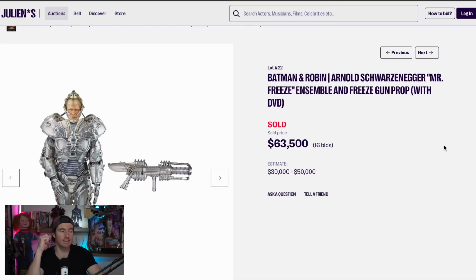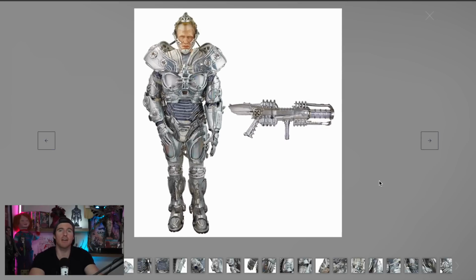And our last listing comes from Julien's Auctions. Julien's Auctions is actually where I had my Robin costume up for auction when I wanted to sell it. It ultimately didn't sell, but a private collector came along and bought it after the fact. So I went through Julien's, and this is an Arnold Schwarzenegger Mr. Freeze armored suit with a freeze gun. Now this sold supposedly for 63,500 USD, which is a big chunk of change.